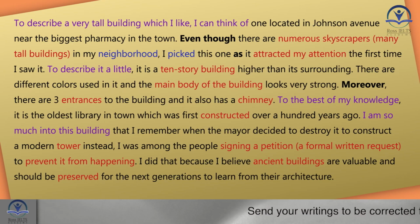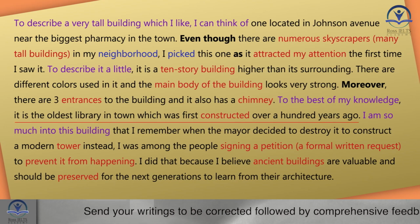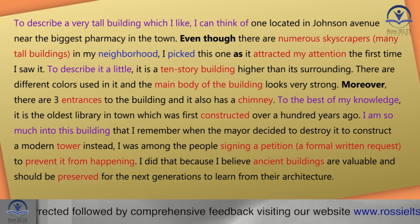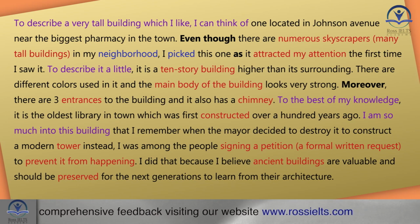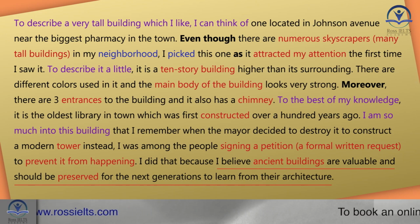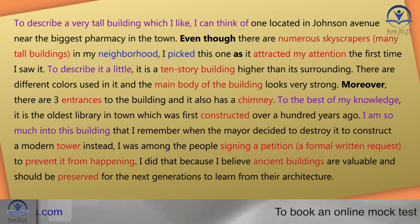What people use this building for? This is actually a library, and it is used for studying and reading books. And the reason why I like this building, because it is an ancient, a very old one, and I think people should learn from its architecture, and it's very important in this area.